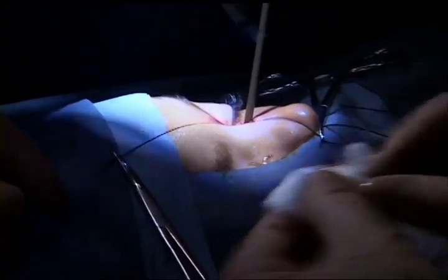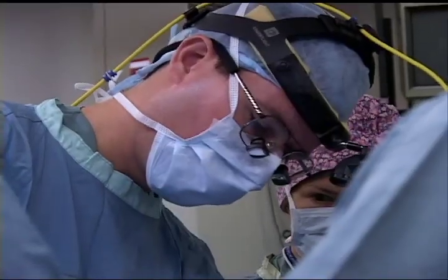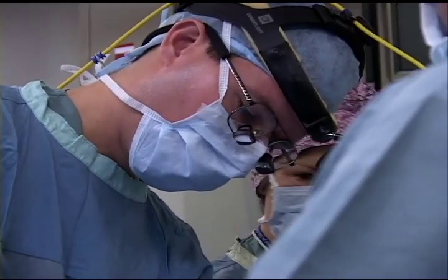The tiny hole in Maria's bone must be created slowly and meticulously by hand to avoid damaging the structure of her eye and nose.